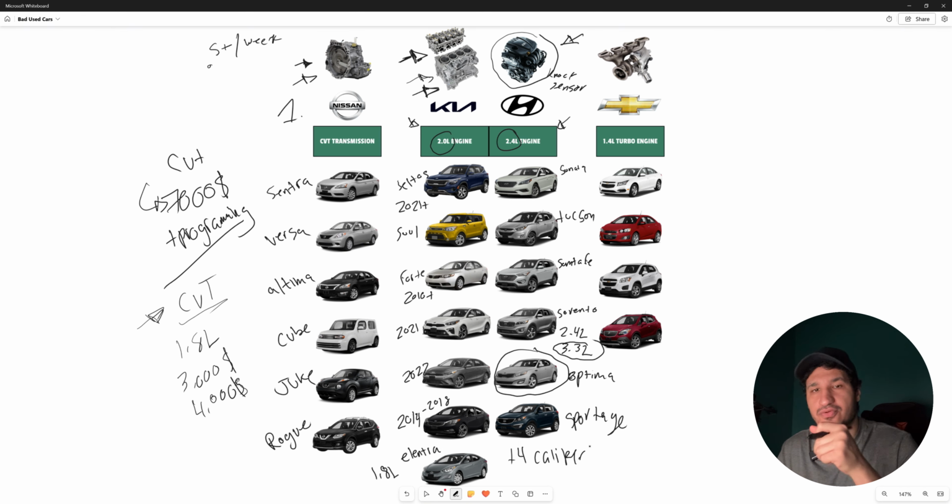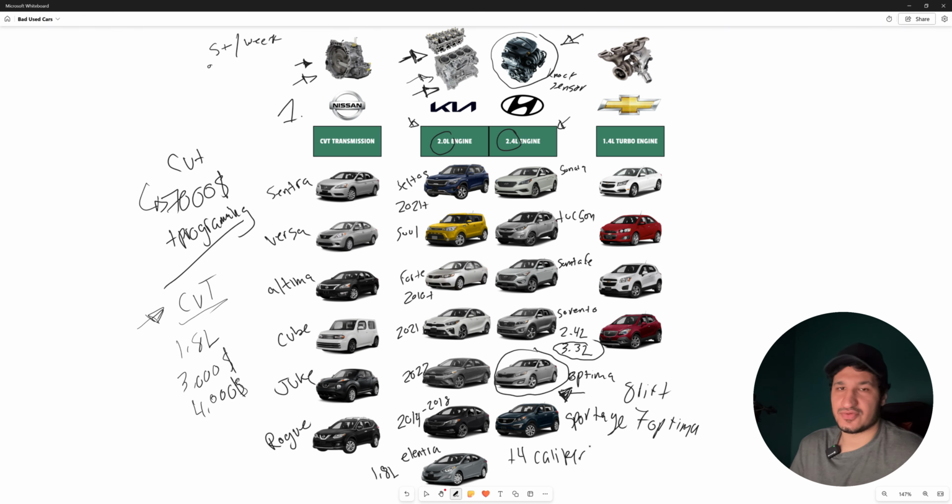So just going in to compress the piston, and they would never compress. I remember a time where we had 8 lifts in our dealership, and seven was Optimas. So that's how you know how problematic these cars are. We had 7 Optimas on a given day, 7 Optima out of 8 lifts that were in the shop. So these are really problematic.